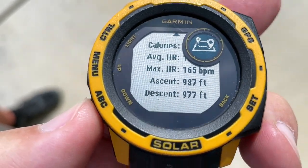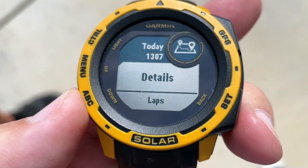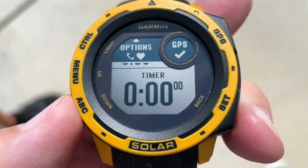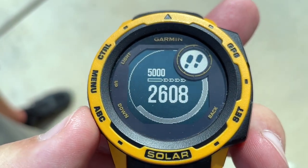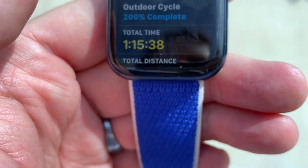So pretty much 1,000 up, 1,000 down. Good job, David, good job. Let's see how many steps we got. Solar intensity, nice. 2,608 steps. Okay, next watch.